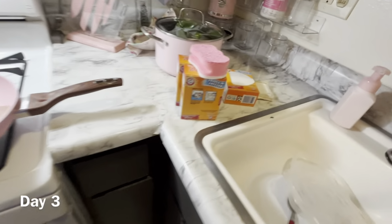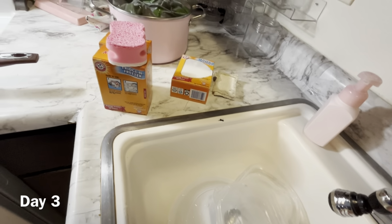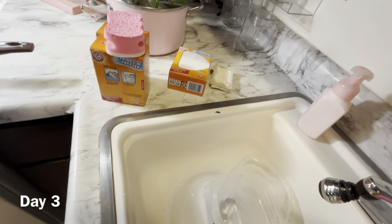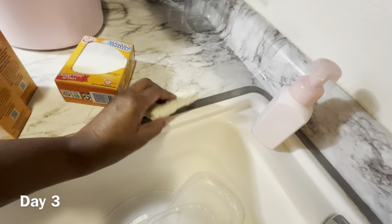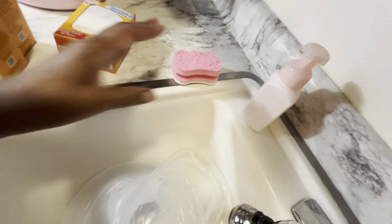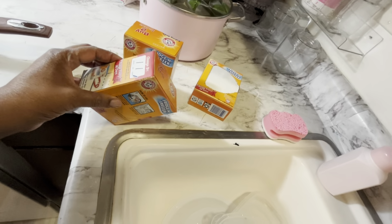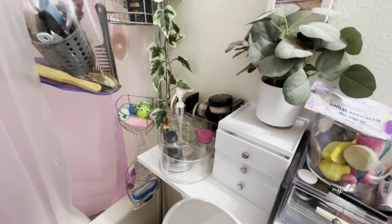Today is Tuesday, and since I did a haul on the stuff that I just picked up from Dollar Tree and such, I can go ahead and get rid of this sponge. So I'm going to replace it with this one here. And then I'm going to go ahead and put one of each of these in the fridge freezer and toss this one out. Then in the bathroom, I have a couple of things in here.